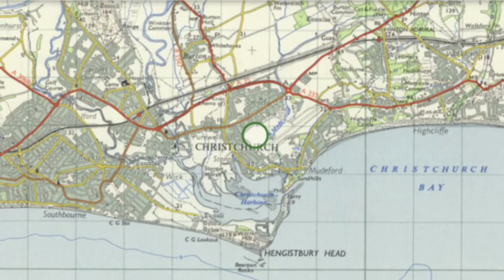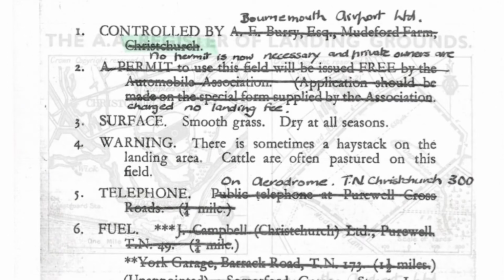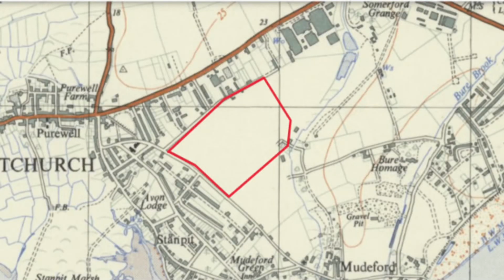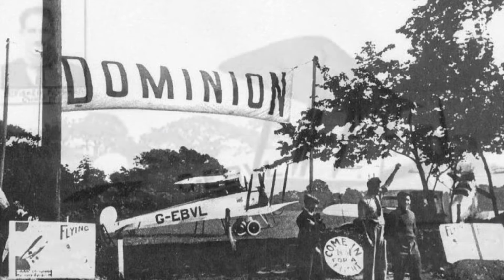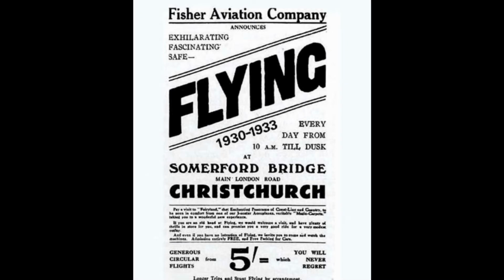Christchurch first opened in 1926 and was known as Bury's Field. As the handwritten amendment to this guide shows, by the 1930s it had become a proper aerodrome. This rapid expansion was largely due to the work of a gentleman called Francis Fisher, who ran a pleasure flying concern using an Avro 504K. Several operators used the aerodrome for their scheduled services, generally operating de Havilland Fox Moths and Dragons.